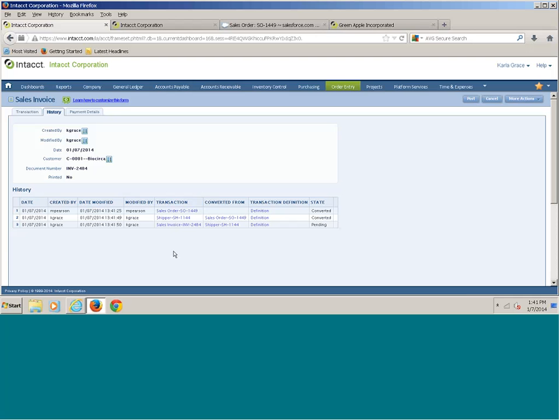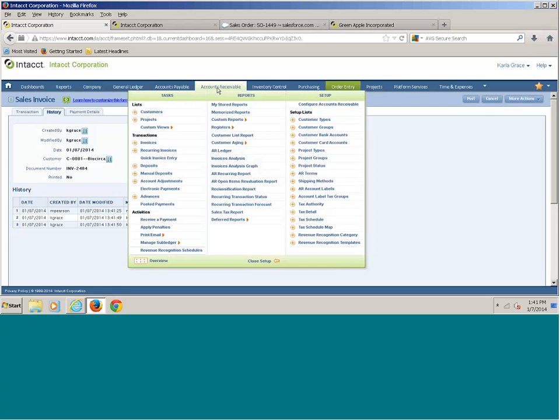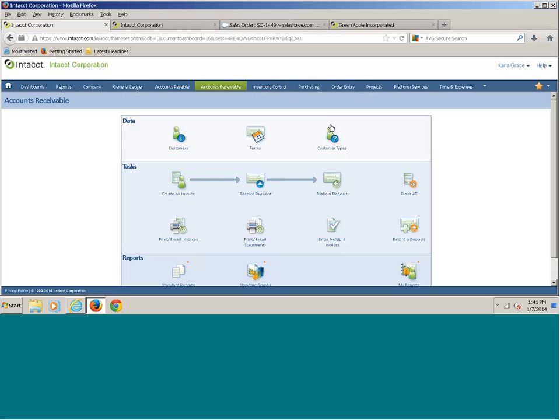So once it gets over to Intacct and we've got that order, then we can create the shipping documents, we can create the sales invoice, and ultimately post that. Now, the next step of the process is really in accounts receivable. So we've got an invoice out there. We want to make sure that we record the payment. And that's done over here in AR.